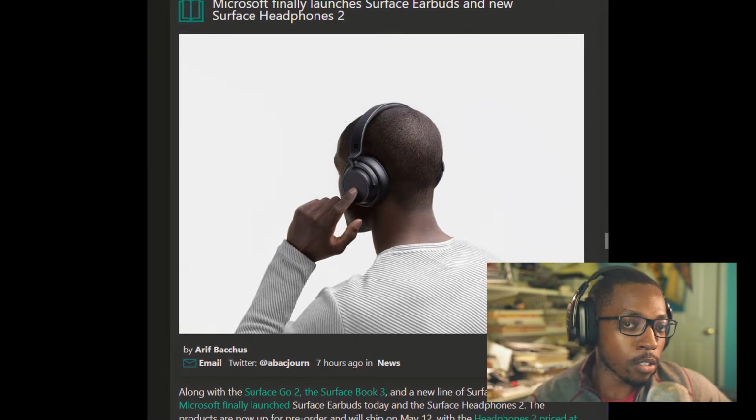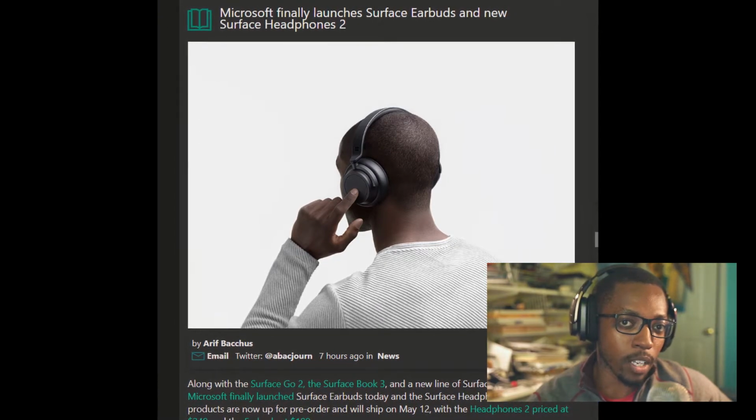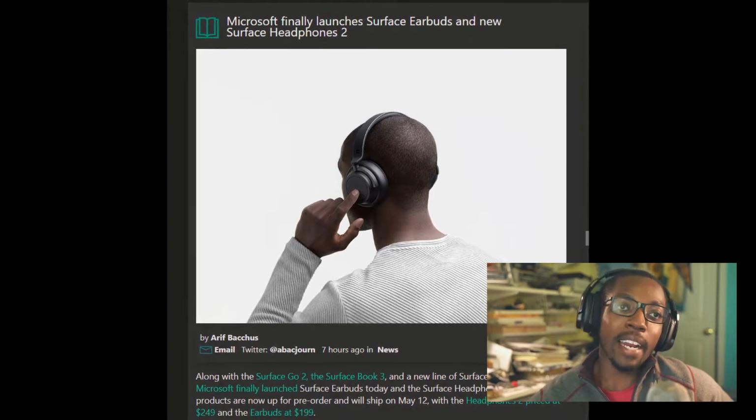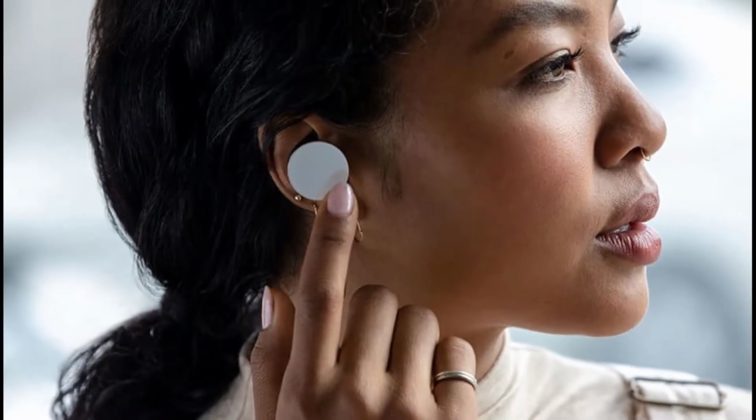The Surface headphones, they dropped the price by like $100, I believe. I think they started off at $350 when they first came out, and now they're $249, which is much better. I might actually pick it up, me being a headphone fiend. Also, the Surface Buds, the big gauges that you put in your ear now from Microsoft, start off at $199, and if you're a student or military, you can get them for $179. So that's really nice. I just saw that for myself. I might actually pick those up.